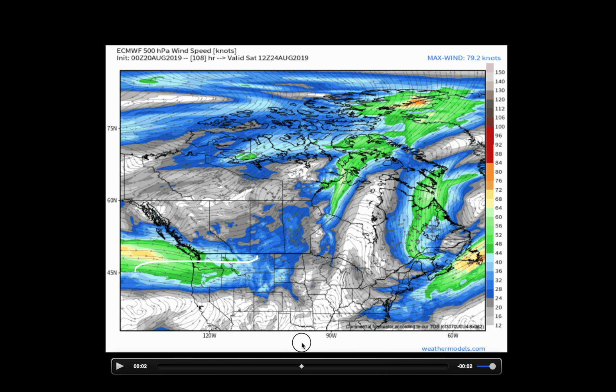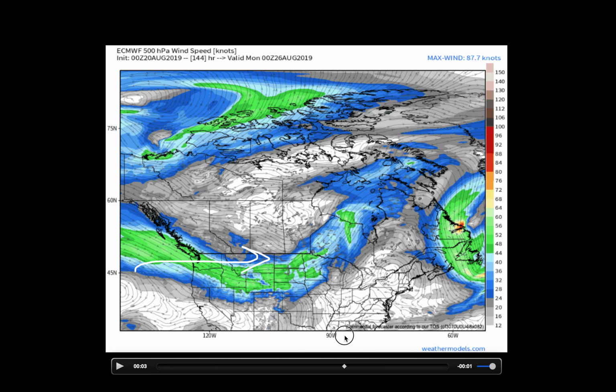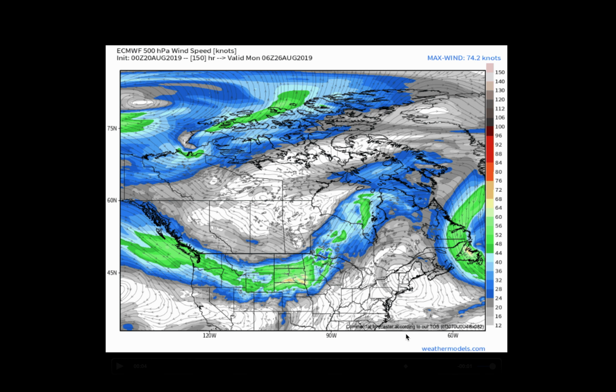Check out this wave punching in now as we get into the end of the week. This is Saturday and Sunday. This will be the next disturbance that really brings a significant chance to the region over the weekend and getting into early next week, keeping cooler temperatures reinforced as well.